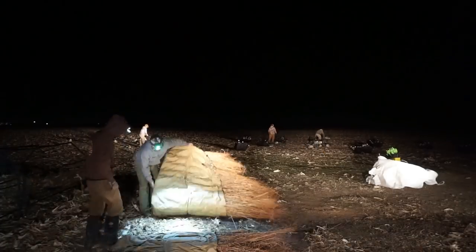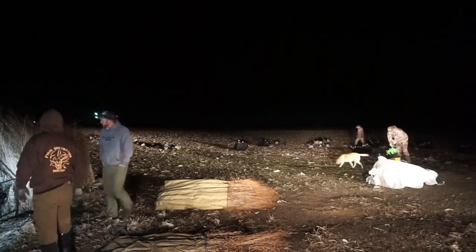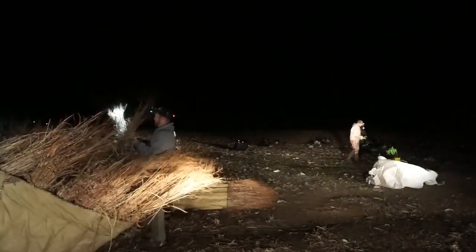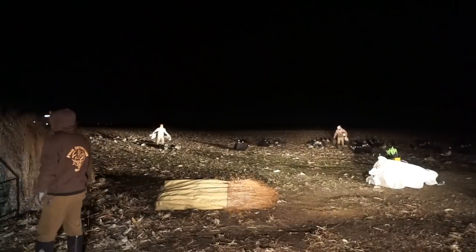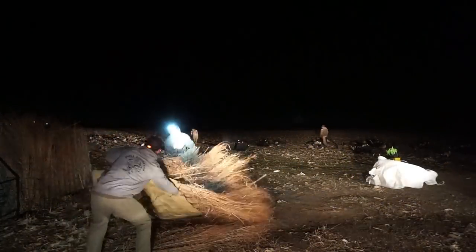We are here. We're going to set up the avians. We're going to put out the decoys. Enjoy the good old time lapse. Well, just got done setting up all these decoys.